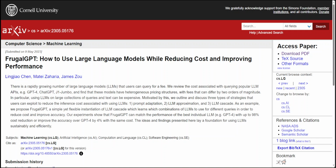Now, this new research, FrugalGPT, helps users select the LLMs that minimize expenses while maintaining quality. And I believe that this is the right step in the right direction.